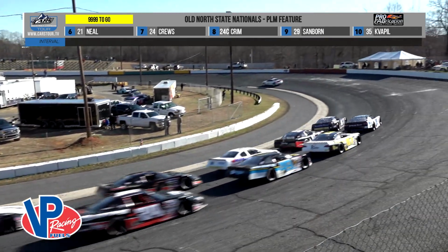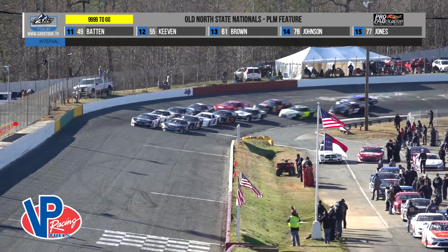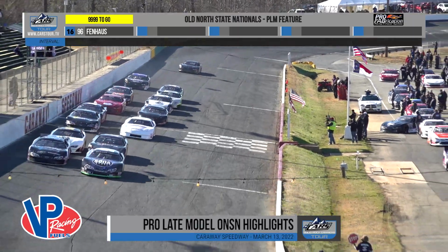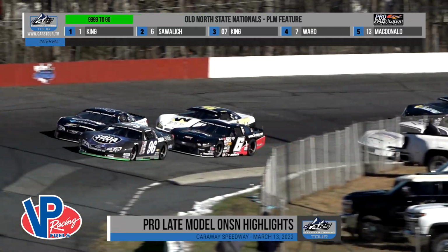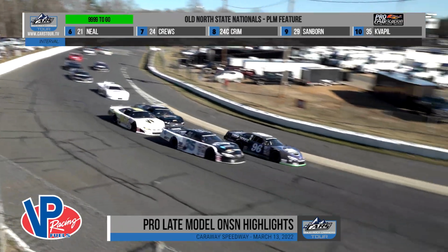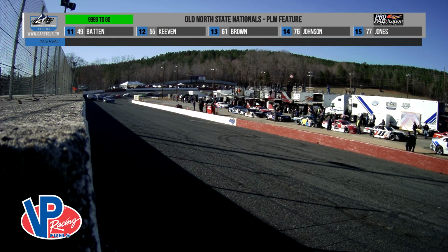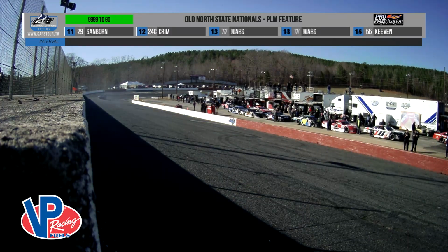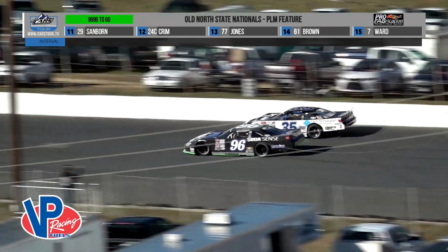Here we go, into turns 3 and 4. The 2022 Solid Rock Carriers Cars Tour season is now green, and the Old North State Nationals preliminary events are underway. Lap number 1 to Luke Fenhaus in that Highlands Motorsports car, but look on the outside, Tim.